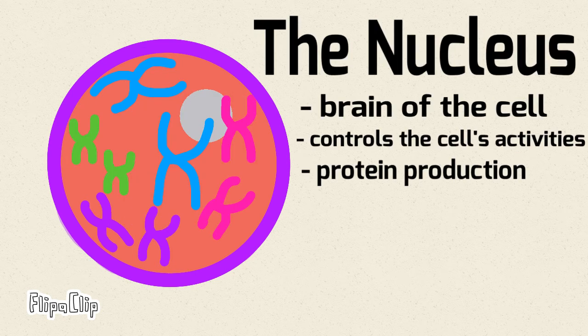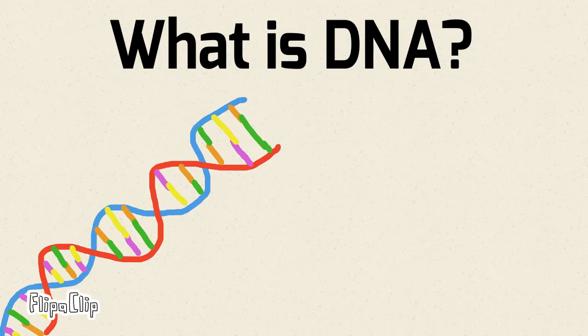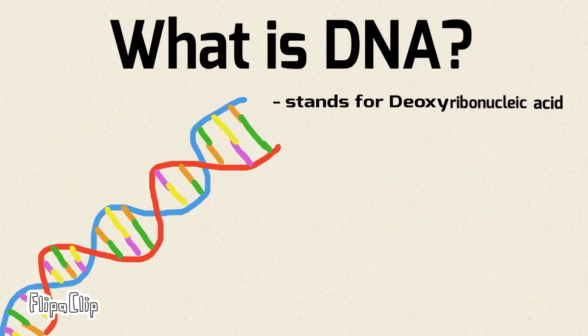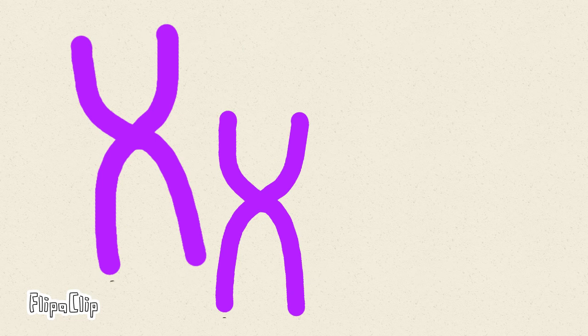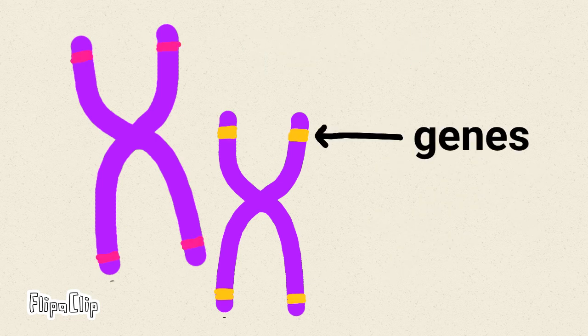And the nucleus is important because it contains DNA, right? Yes. And do you know what DNA stands for? Deoxyribonucleic acid. Fancy word. DNA is a big molecule that stores instructions on how a cell will perform its activities. DNA is tightly packed in chromosomes, which look a lot like the letter X. And there are places in the chromosome where genes are stored.